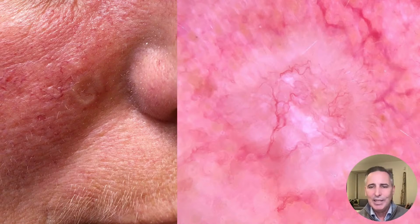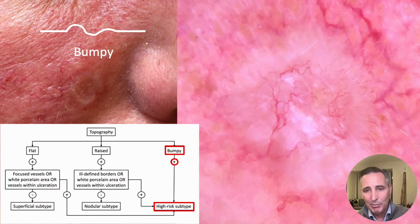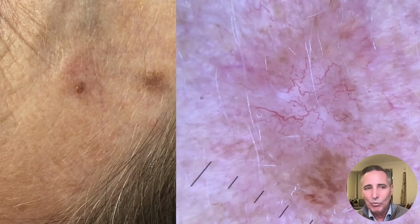Now we go back and we look at the clinical image again. We look at that and try to feel it, try to palpate it. And I would say that this lesion is not flat and not completely raised. In fact, it's kind of in between. It's a little bit of both. It might even be depressed. So we have a bumpy surface. Okay, so already, according to the algorithm, if it's a bumpy topography, then we have to suspect high-risk subtype. And in fact, it was an infiltrative BCC. Let's see one more example.